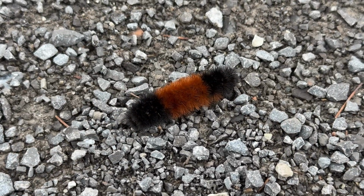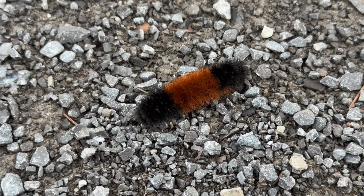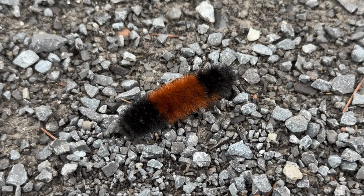And here we have an Isabella tiger moth larva out for a stroll. I've seen a few of these already this year. They're one of the earliest caterpillars to show up, also known as the woolly bear.